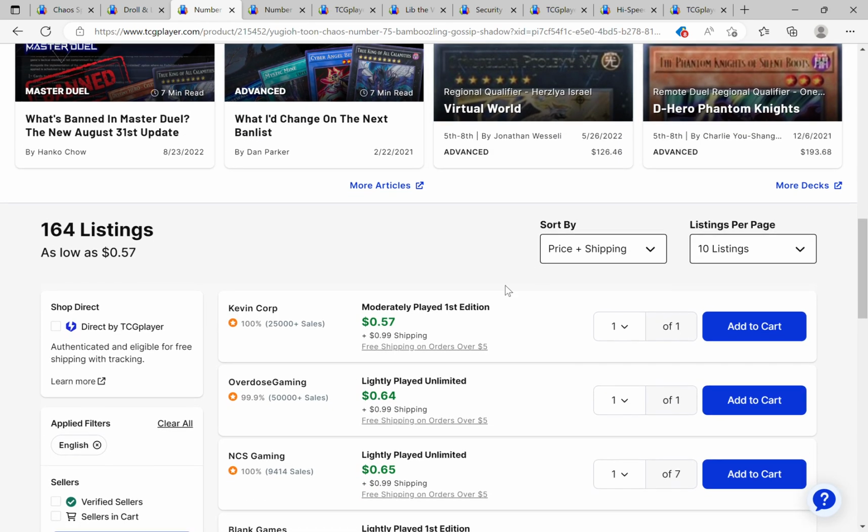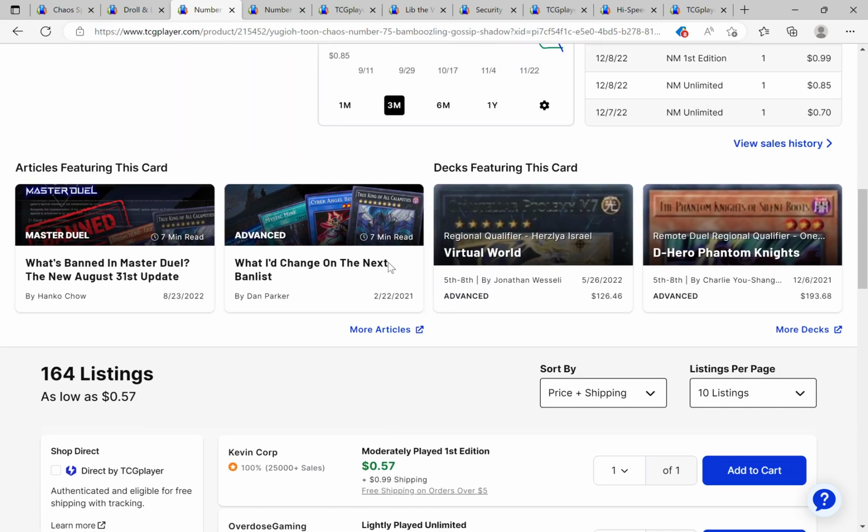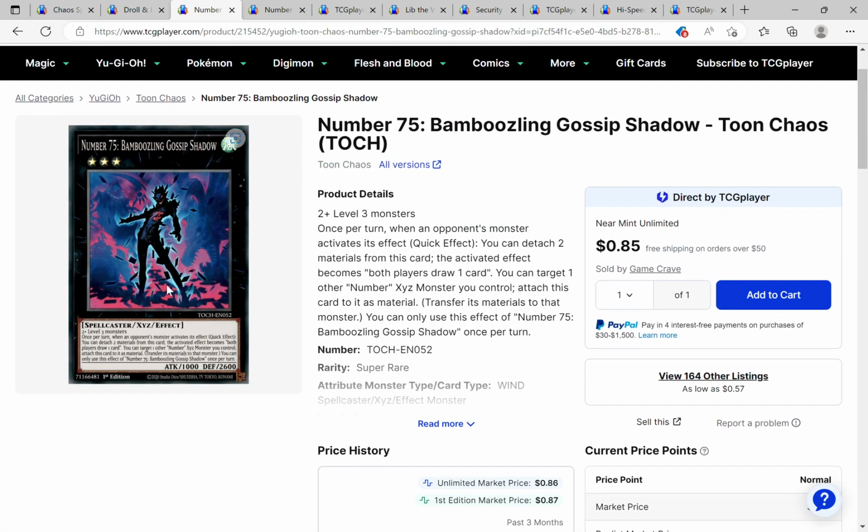You could pick these up very cheap at 57, 64, 65 cents. We're not going to count the shipping. It'd be $1.50 if you did, but it does have potential. At the same time, I'm glad I didn't go too crazy, but I am not winning on this one right now.